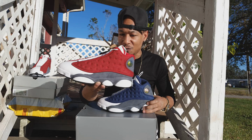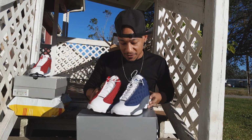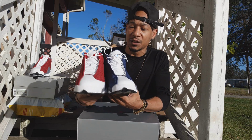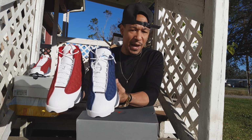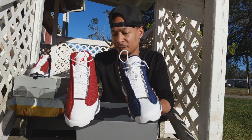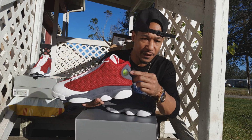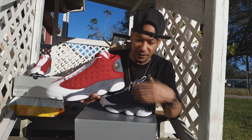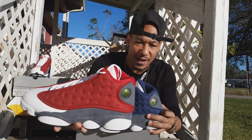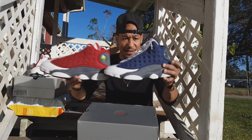But this is not a classic colorway, this is a new colorway. And we see what the differences are. Man, these are looking good. You see them compared to the retail. You know the one giveaway that really doesn't matter? This right here. The Nike one on there is very big. That is the one significant difference I see.